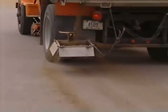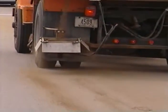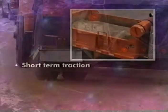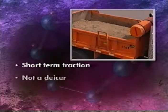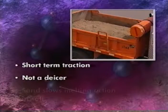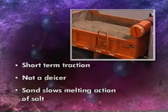Let's take a minute to talk about the use of sand as a roadway treatment, either alone or in a mix with salt. Sand provides short-term but immediate traction. But it is not a de-icer. Sand has absolutely no melting effect on snow or ice. In fact, there is some indication that the addition of sand slows the melting action of salt when used in a mixture.